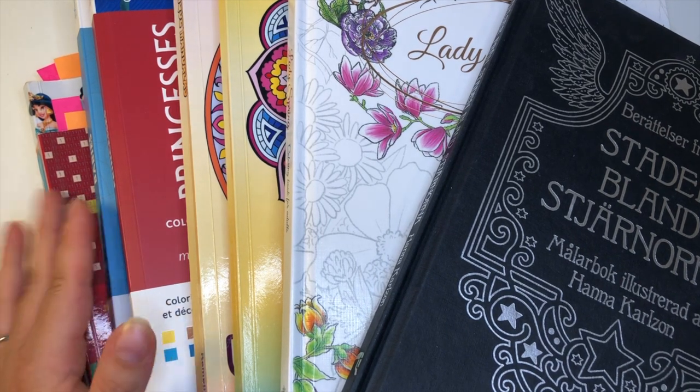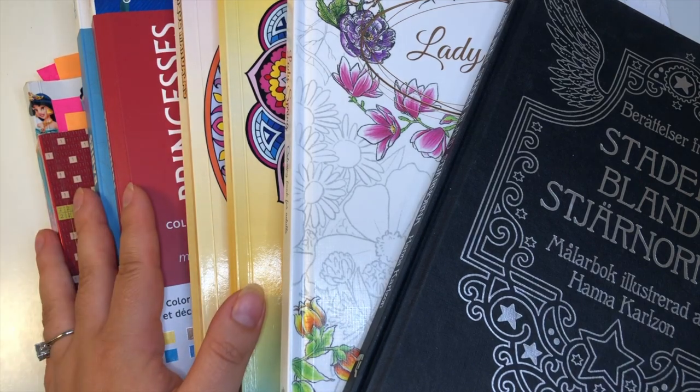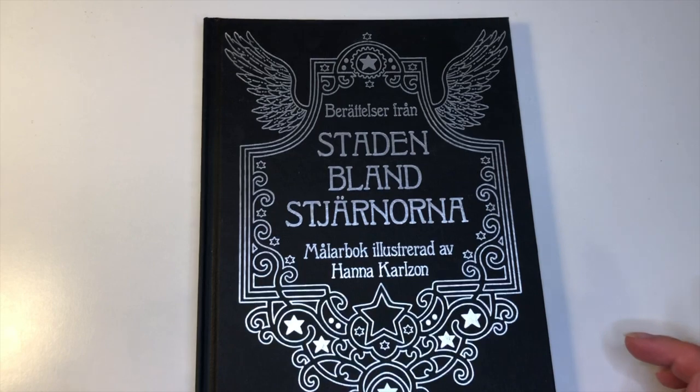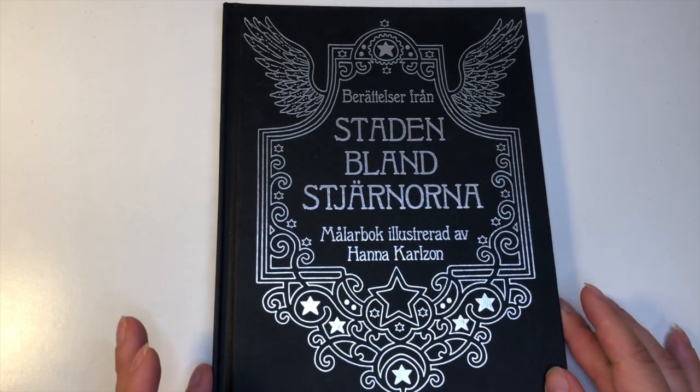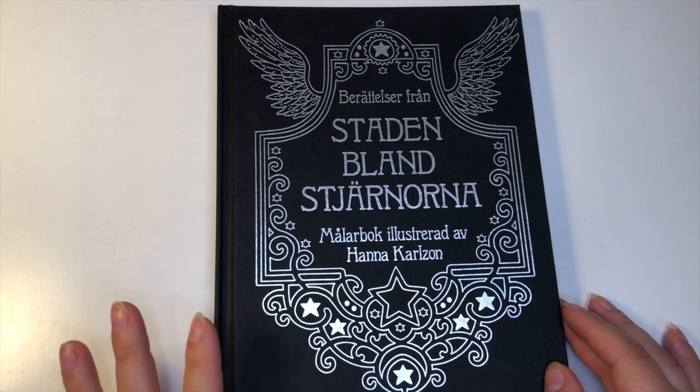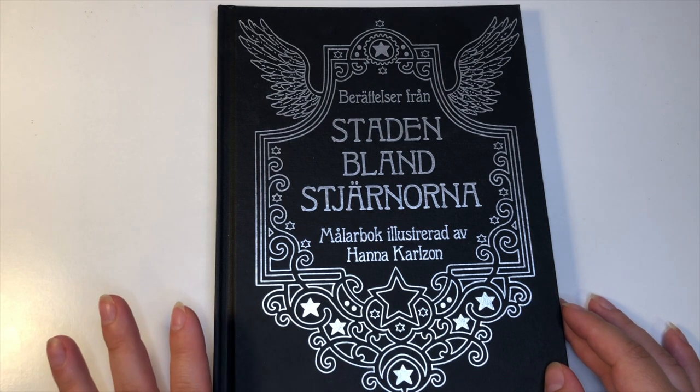But without further ado, let's hop into the 18 pages that I colored in the month of June. The first page I did was a page that I started last month, and it is a buddy color with A Cluttered Life. Love her channel. Her style is really, really interesting, and I would love to learn some of her techniques.